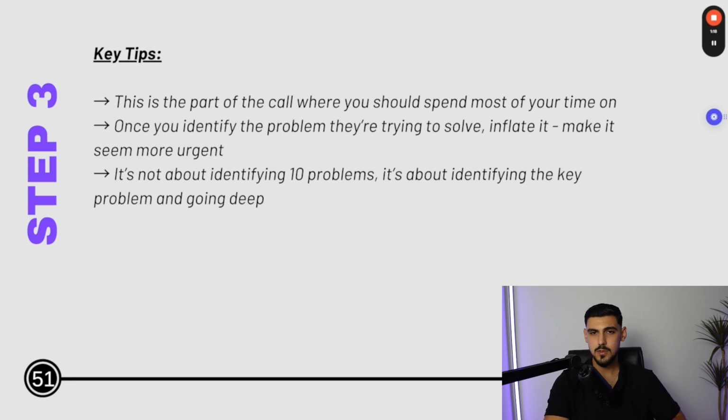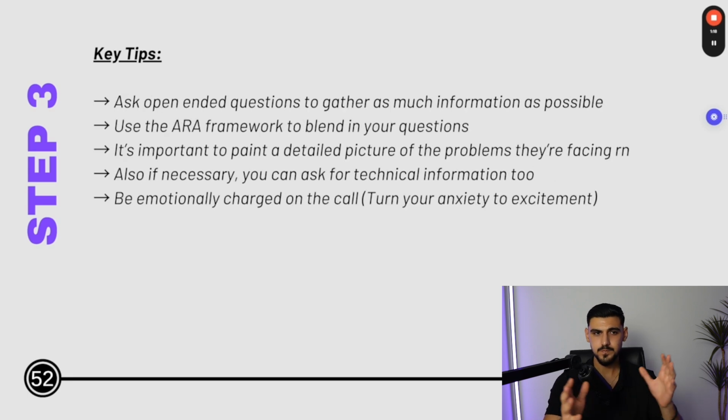Once you identify the problem they're trying to solve, inflate it, make it seem more urgent. And the way you do that is by asking the right questions. And number three, it's not about identifying 10 problems that need solving. It's about identifying the one key problem and going deep with your questions, making that problem feel real now and making them feel that they need to do something about it.